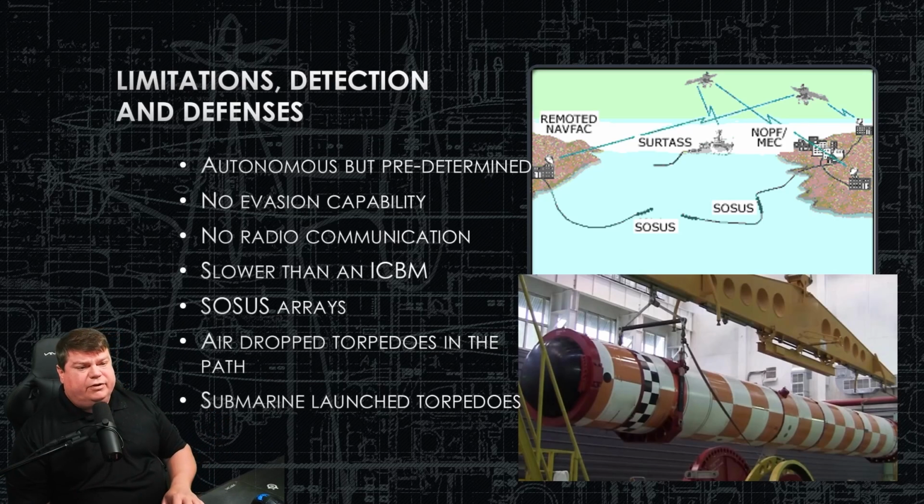It has no radio communication antennas, but that doesn't mean you can't communicate with it. There are such things as coded underwater acoustic communications. That's been around for decades. Russia's had it for just as long as anybody else. And so there are ways to communicate with this, but those are really low bandwidth and limited in range. And with no radio antenna, it would be their only option if they're going to do that.